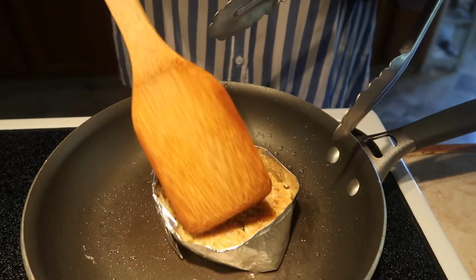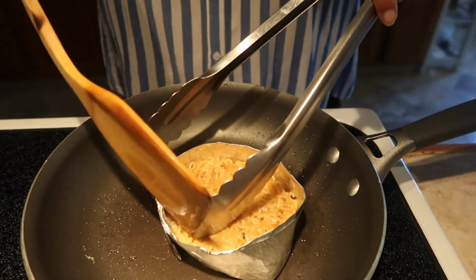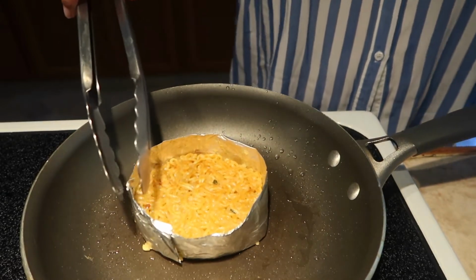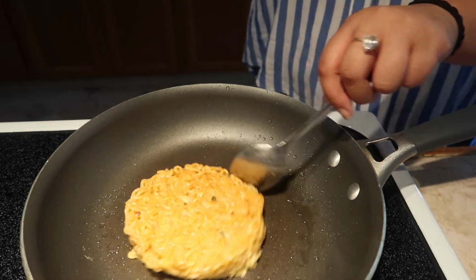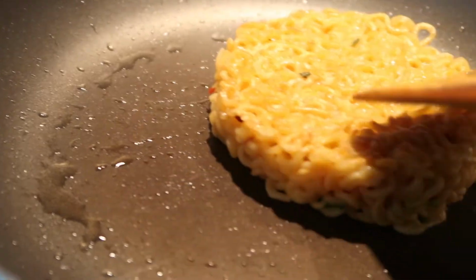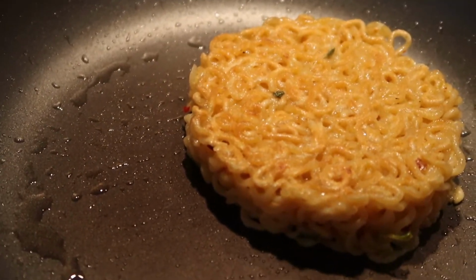Okay, all right, oh, that worked out. Oh, it's crispy on the top. Okay, nice. Okay, I'm gonna remove the safety net now. Oh look, it stayed as a patty. Oh, look at that. It really stayed in a patty shape. Whoa.